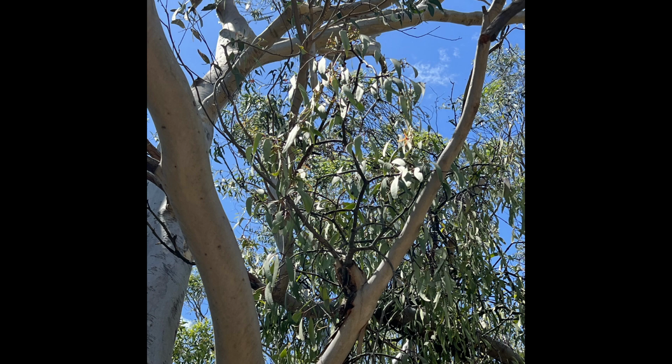Not sure what genus this one is because it was quite high up on this eucalypt and I couldn't take a good photo of it, but it is a mistletoe, and a lot of the mistletoes that grow on eucalypts actually look quite similar to the eucalypt in terms of the leaf, but the flower is very different. It is still a parasite and it does need energy from the eucalypt to survive, but I just thought there was something quite interesting to show you.